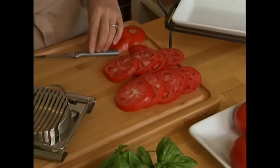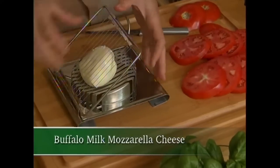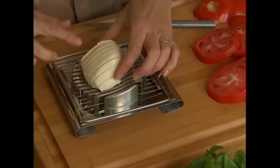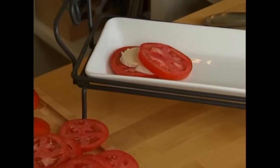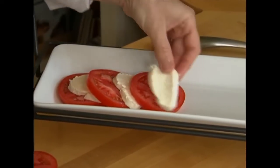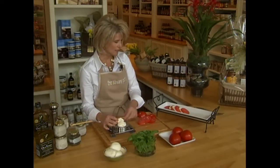All right, in addition to those tomatoes, then we're going to be using fresh Italian mozzarella cheese made with buffalo milk. And so you're just going to take this. This is a really nice cheese slicer, which allows you to cut that mozzarella to about 1/4 of an inch. This will begin the presentation. Your tomatoes, showing each of those little pieces of mozzarella. And then your tomatoes. Making it very simple. It looks really pretty on a white dish.